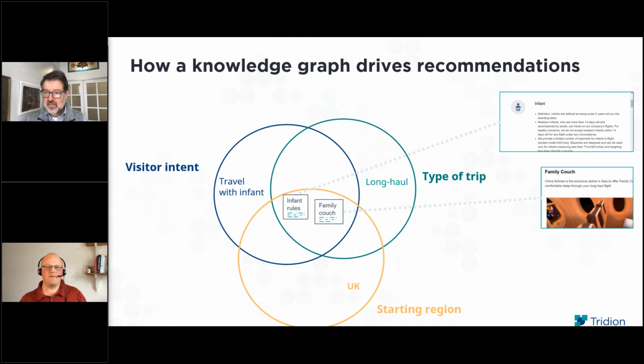It matches traveling with an infant. It's still for long haul, of course. You're not going to bother with it for short haul. And it's still related to traveling from the UK. It still works for that. And so by virtue of these things being relevant to both pages, it's a very sensible thing to say, well, I should recommend the family couch automatically when I'm on the infant rules page. And so no special extra rules have to be done, just have a rule that says match these things up, preview the one from the other, and that can all be automated. And you can imagine a whole family of different types of offers based on different intents and geographies and so on. So that's one case.